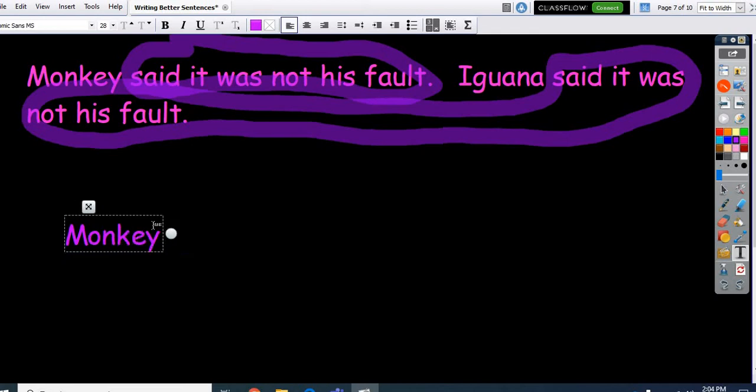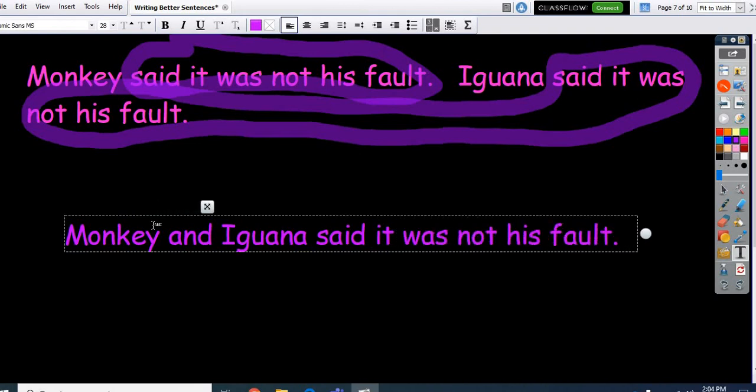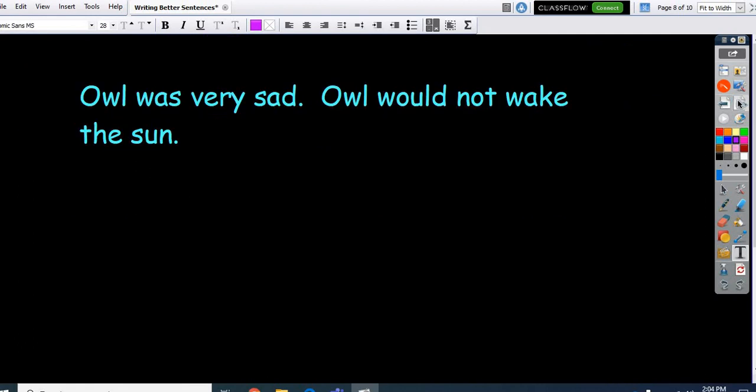Like this. "Monkey and Iguana said it was not his fault." Wouldn't that sound better than having to say both of these people said it wasn't their fault? We could just put it together and say "Monkey and Iguana said it was not his fault." I think that would be faster and easier and a little bit better, wouldn't it? Yeah, so I'm just putting together the two words with the one thing that was the same they did. Let's try another one.